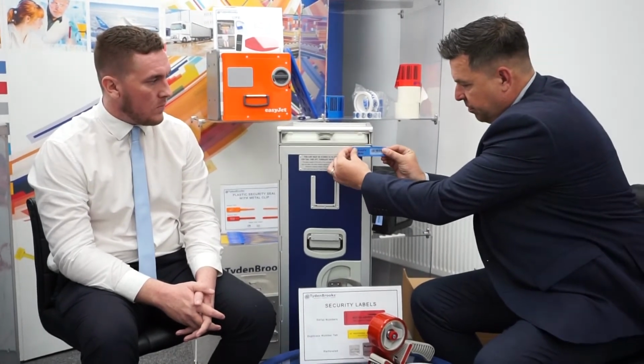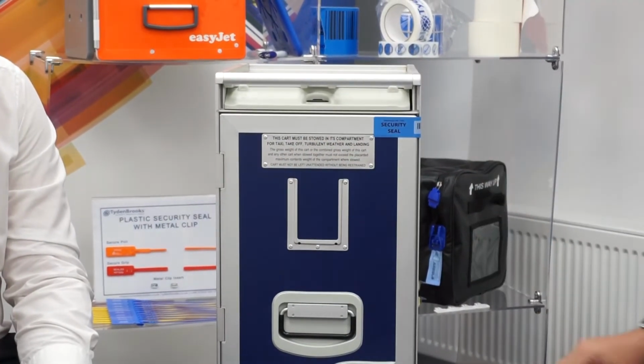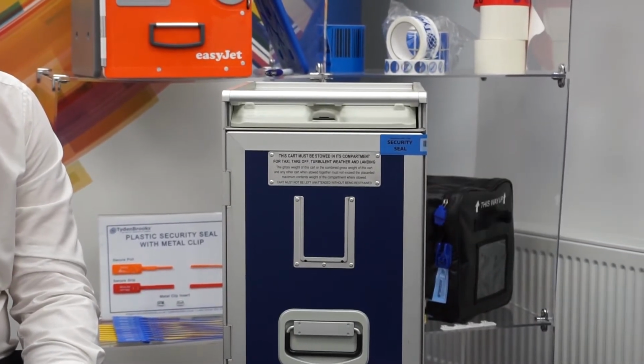So regardless if you've got a pull-up seal on there or a plastic padlock type of product, you can apply these, especially on stopovers. It's a really good idea. So when you're flying to a destination, from a cabin crew perspective, literally they can place the seal on here and on here. Now, not only have they got to obviously defeat a standard plastic seal on there, there's actually another product on there which again is placing security seal.